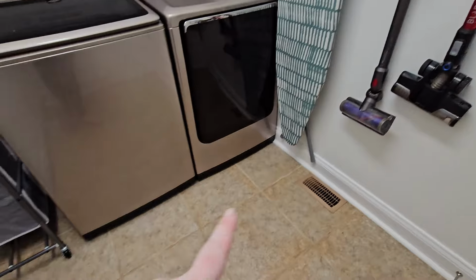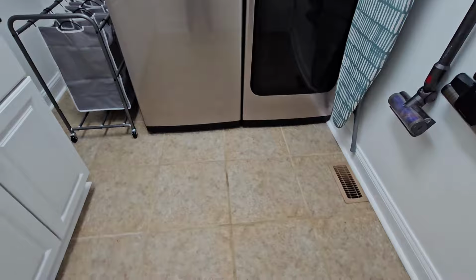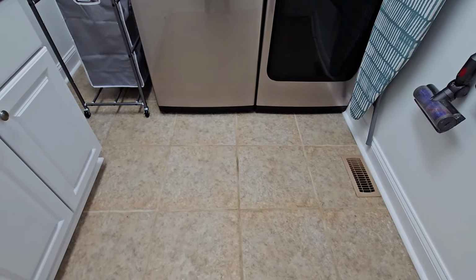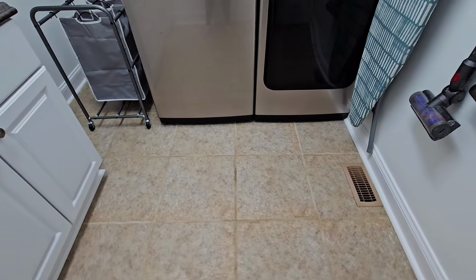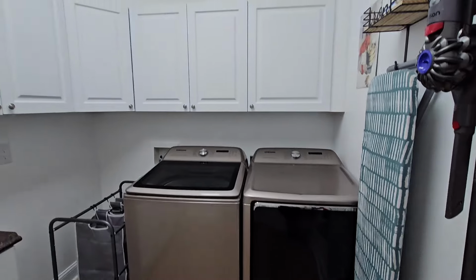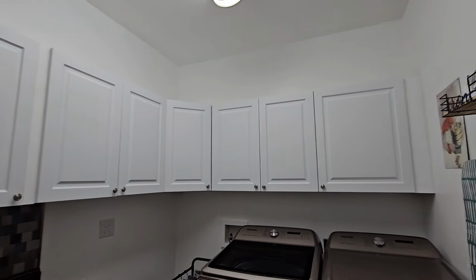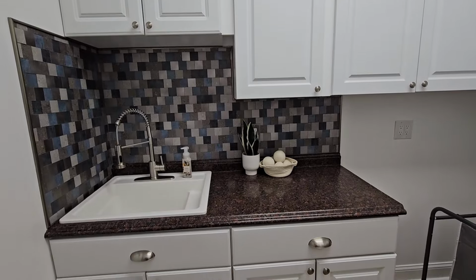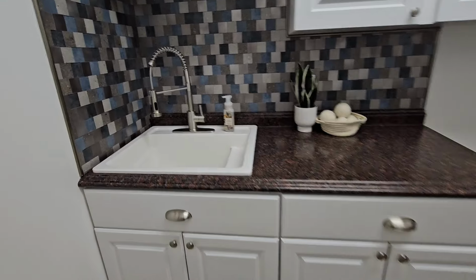I do want to get maybe a little rug right here just because we have this random spot that won't come up even though I scrubbed it. A little rug for softening the feet in front of the washer and dryer. But I am in love, you guys. I am so happy. We kept the light. We tried to do everything as budget friendly as possible. So yeah, I'm really excited and I love this.